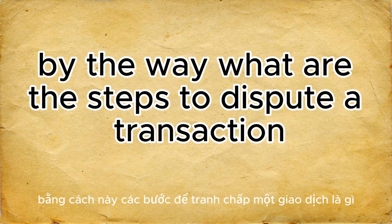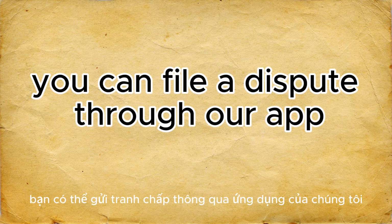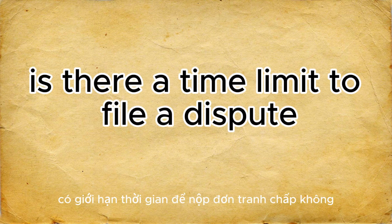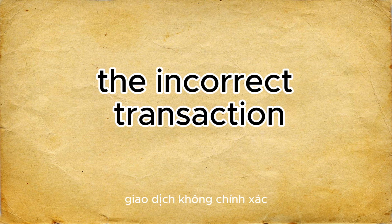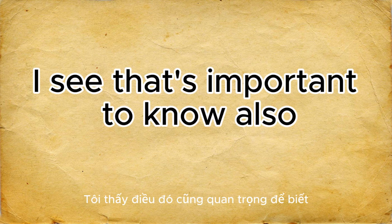By the way, what are the steps to dispute a transaction if I notice something wrong? If you notice an incorrect transaction, you can file a dispute through our app or by visiting the branch. Our team will investigate and keep you updated on the progress. Is there a time limit to file a dispute? Yes. Disputes should ideally be filed within 30 days of noticing the incorrect transaction. This helps us resolve the issue more efficiently. I see. That's important to know.